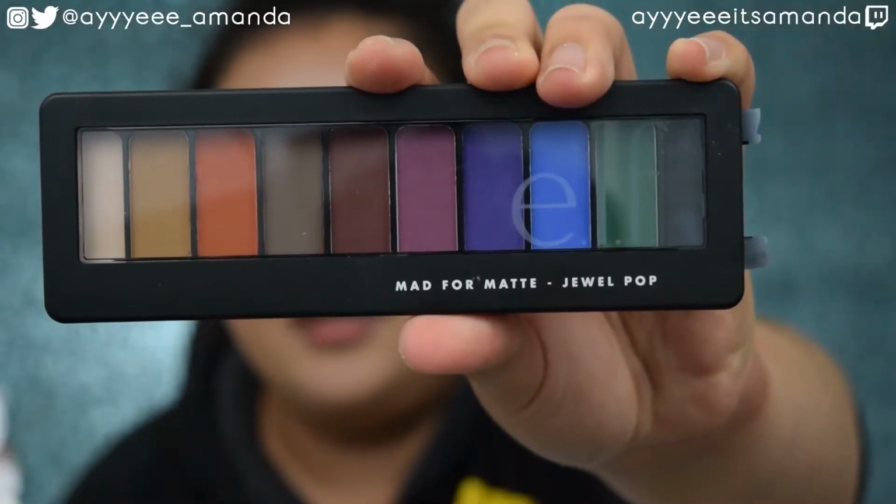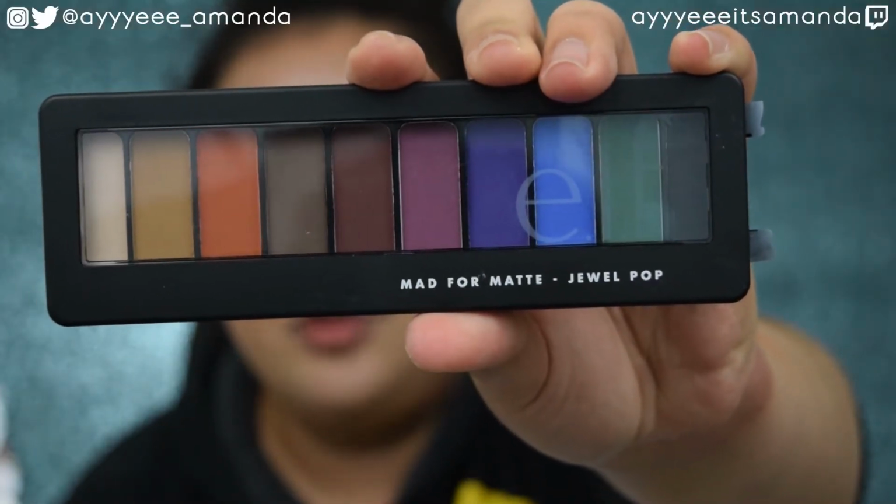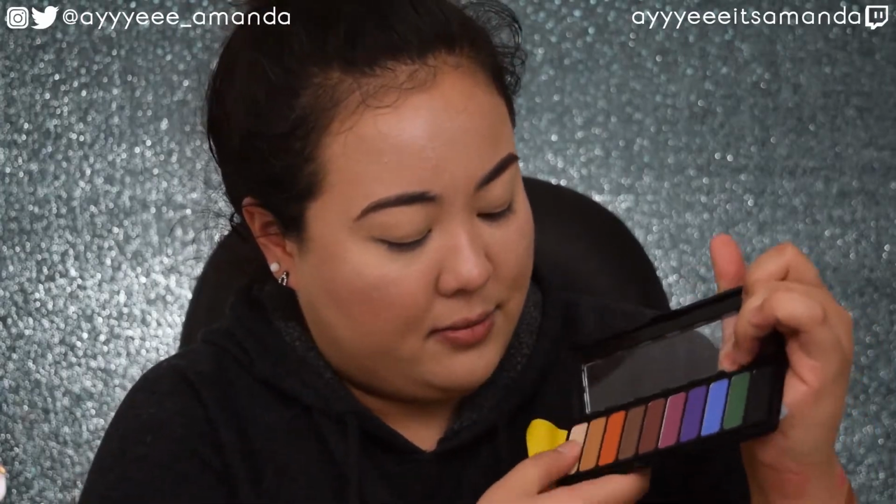I picked up the Mad for Matte Jewel Pop eyeshadow palette. We'll quickly do some swatches.